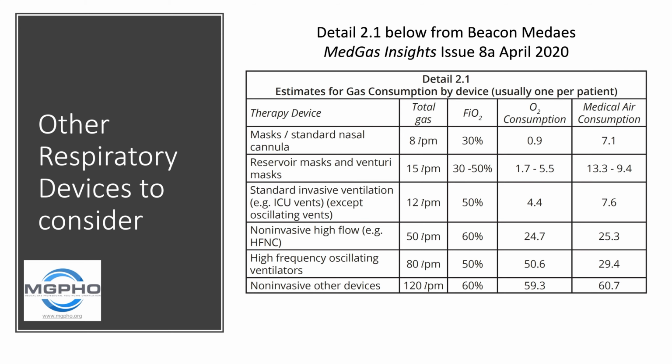Something else that we need to be aware of are what other respiratory devices might be in use while we are trying to help facilities calculate flow for number of ventilators or just COVID patients in general. This detail 2.1 came from the Beacon-Medeiros MedGas Insights article that Mark Allen wrote, and it lists 5 other respiratory therapy devices besides standard invasive ventilation, which is also listed, that also could have high flows on the oxygen and medical air systems. And it's just things that we need to be aware of and that we need to ask the respiratory therapy departments about to see if they're using these devices either for COVID patients or maybe if they expect to be using them for non-COVID patients.